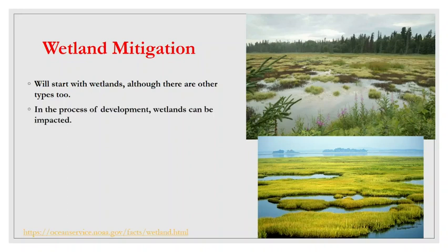Now, as I'm sure you already understand, in the process of development, wetlands can be impacted, right? Imagine somebody building a complex of houses or apartments. There could be some interference with wetlands. And of course, we don't want that to happen. So this is a program really involving the protection of wetlands.